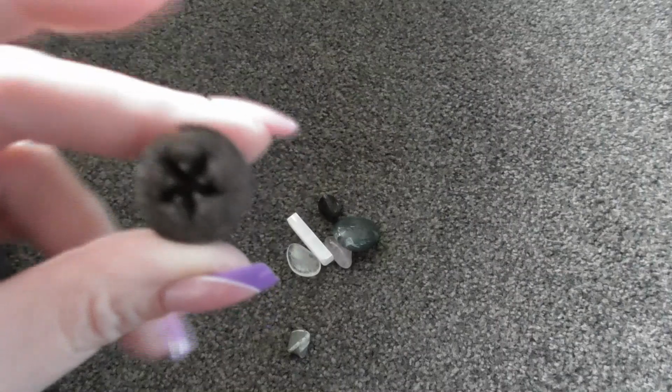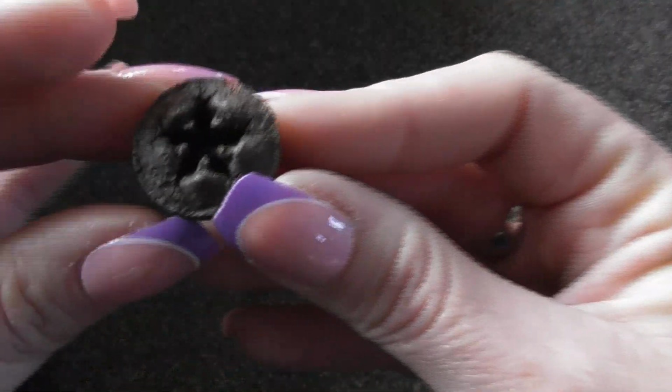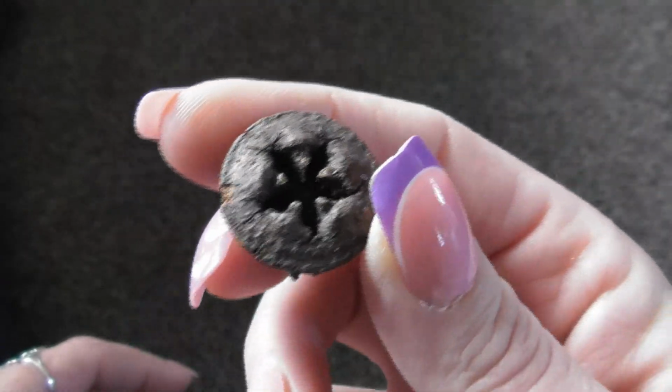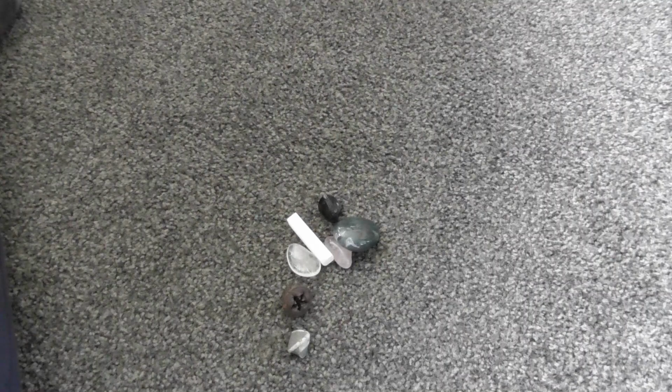I've had this for years. I have two of these. This is the coolest thing. So this is a eucalyptus seed pod, and it looks like a pentagram. It's got like a star. And how cool is that? I found two of them years ago, and I've just kept them. And so that's always with me, that one. The other one is on my Green Witch altar.